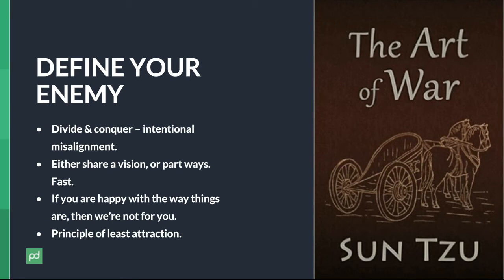This is where you divide and conquer. You create that intentional misalignment: if you're currently happy with the way these things are done and you don't believe there's a better way, we're not the right solution for you. In whatever industry you're selling, whether a product or a service, you have to paint the picture of a better way and say that you're different. It's an old school tactic, but it still works today, especially in sales.